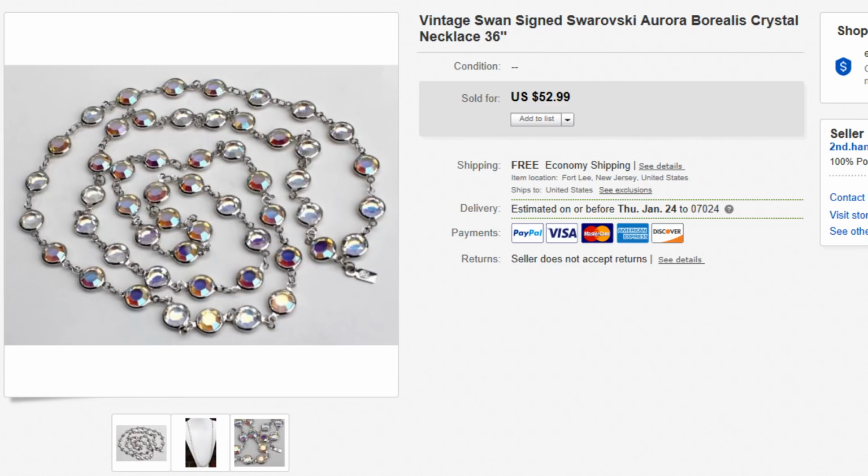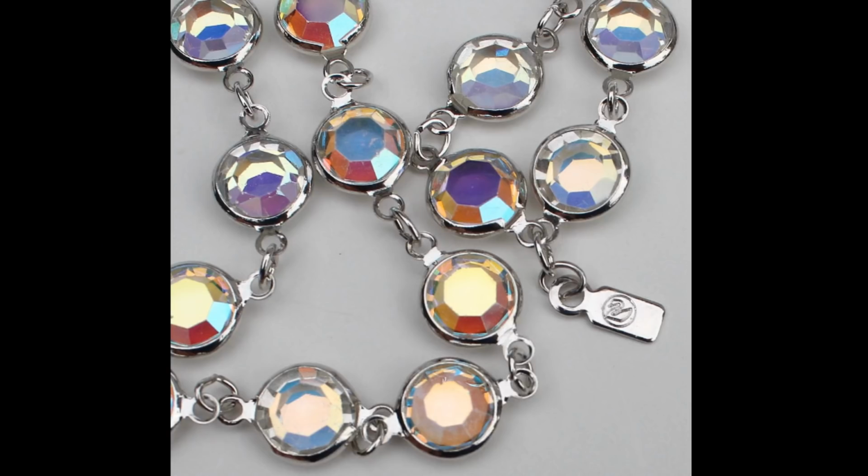Next, jewelry, and back to Swarovski. You notice we sold several pieces of Swarovski jewelry and other items this month in particular. This is a vintage swan signed Swarovski. If you don't know what Swarovski's signature looks like, it doesn't say Swarovski on the jewelry. It has an embossed swan. Just check the picture I show below.